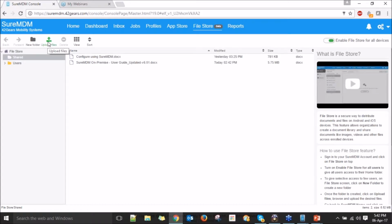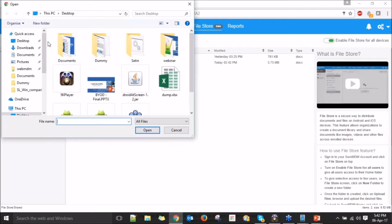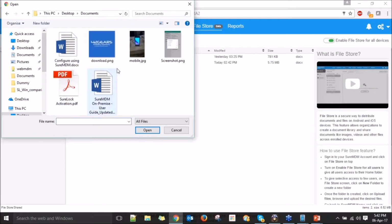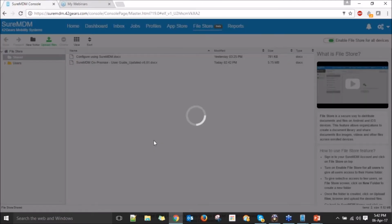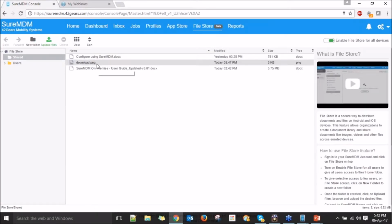So you can just click on the upload file option here, and have the documents here, and let me upload this PNG file for you, and just click on the done here. So there you go, the PNG file is here for you. And how do we push this for all the devices? We will see that in the profile section, so I'll just stress upon that when I go to the profile section. So let me move on to the profiles now.